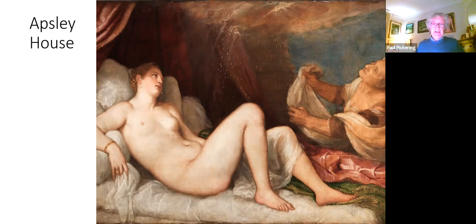we've got four in these islands. We've got four of the surviving seven Poesia. Very lucky. There is Danae. There she is. And there's the maidservant.